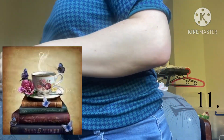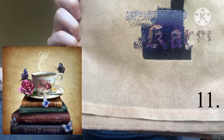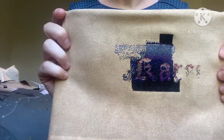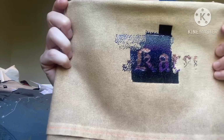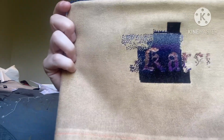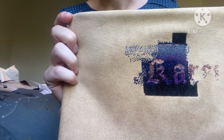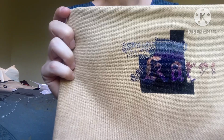Another full coverage, Tea and Books. I'm not stitching the background on this. This is the bottom book, starting in the middle center. It's a Heaven and Earth design chart. I think it's Ashley Bridget. I put her name there, but I started this on the 16th of January 2021.